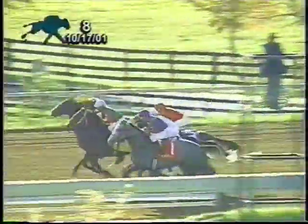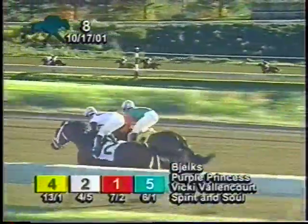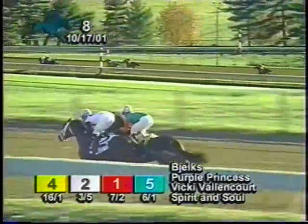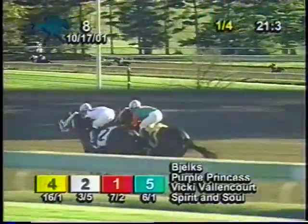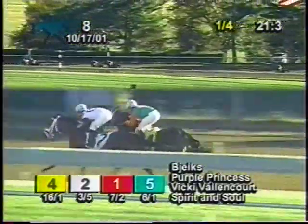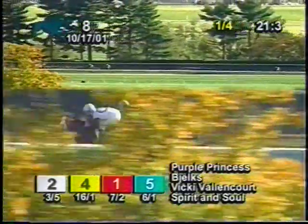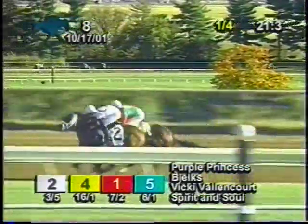And they're off. B. Jelks comes out running for the early lead, and here comes Purple Princess up from between horses to challenge her. B. Jelks on the outside, Purple Princess over toward the rail. These two getting away just over 2 lengths in front of Vicky Valancourt, who goes over toward the inside. And then Spirit and Soul, who broke well, but now takes back from the battle up front, and a gap of 7 more lengths back to Lotta Rhythm, who's struggling to keep up in the early going. 21-3 for that opening quarter. Purple Princess leads it toward the inside by a neck. B. Jelks is second by 4 to Vicky Valancourt, Spirit and Soul, and still a long way back to Lotta Rhythm, who is the distant trailer around the far turn.